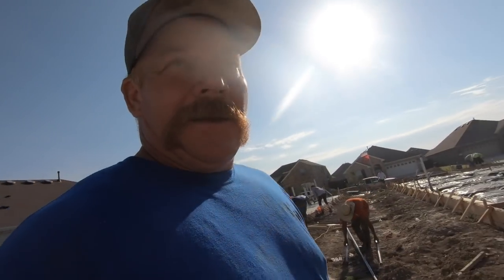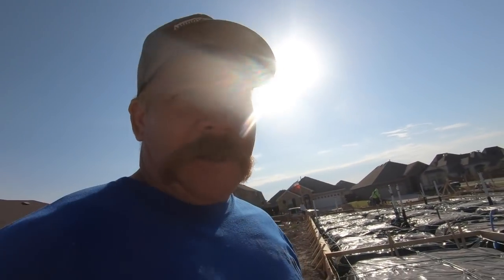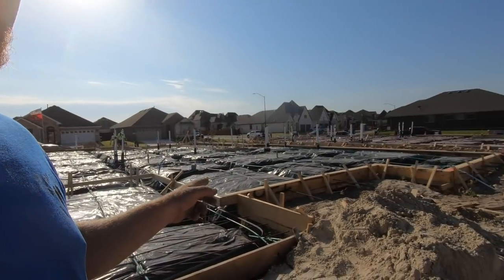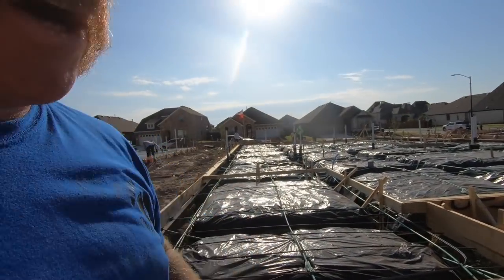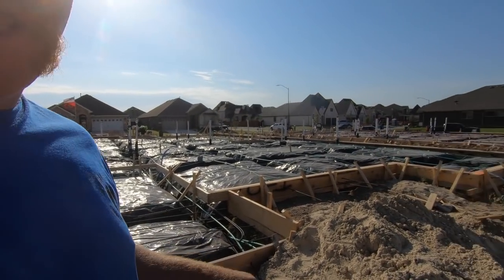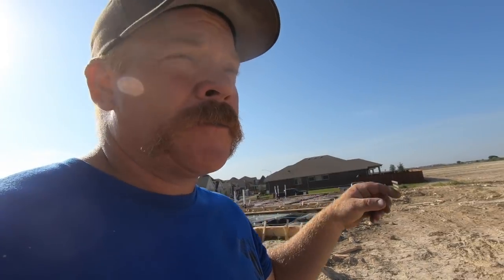Anyway, I don't know what kind of change of plans we have, but we do have a change of plans. This slab here isn't going like they originally thought. They got some plumbing in the wrong place. So they're not doing this one, but we've got one right around the corner here that they're gonna do tomorrow. And I don't know if they've got permission or permitted or what for it, but they're gonna try to pour it maybe.